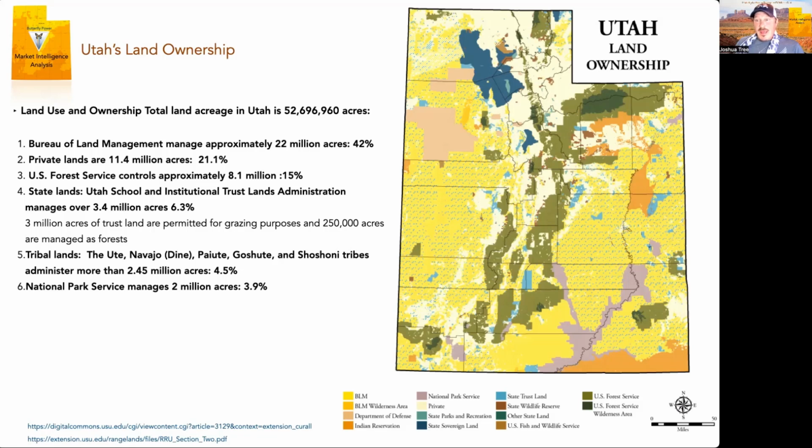And the state lands to the trust have a lot of gas and petroleum leases that provide a lot of revenue to the state, specifically in education. But the state also has 3 million acres of trust that are permitted for grazing operations. So perfectly suited for agrivoltaic grazing operations. Then we also have the tribal lands of the Ute, the Navajo, or the Dene, the Paiute, the Goshute, the Shoshone tribes that have 2.4 million acres.